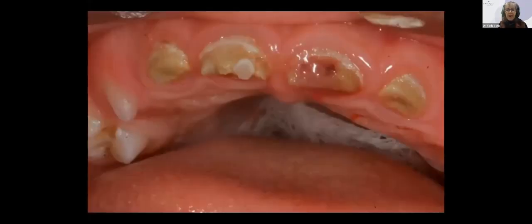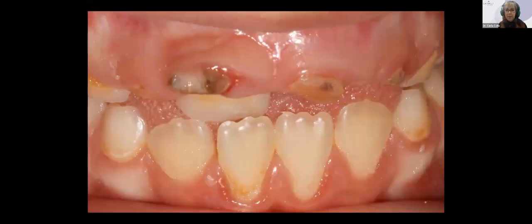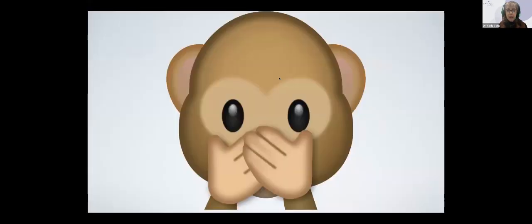Kids' teeth are so important. This just breaks your heart. Kids' teeth matter. And sometimes seeing kids is a bit of a challenge, and sometimes we have to do our best and pull a little bit of magic.